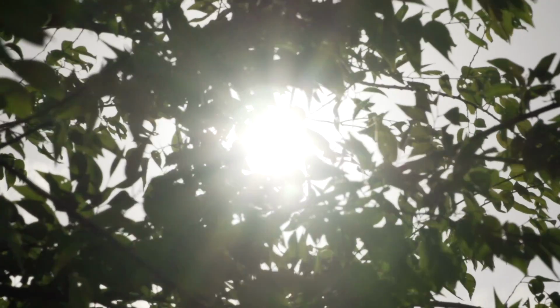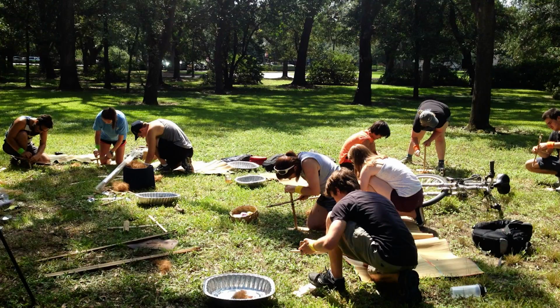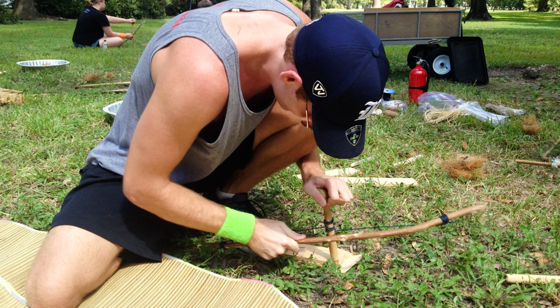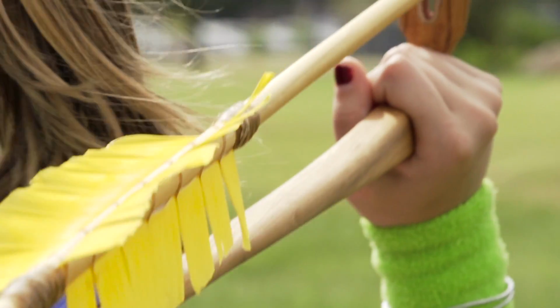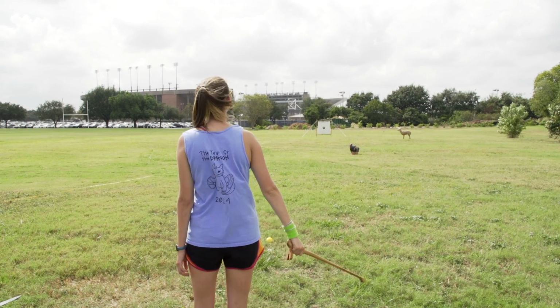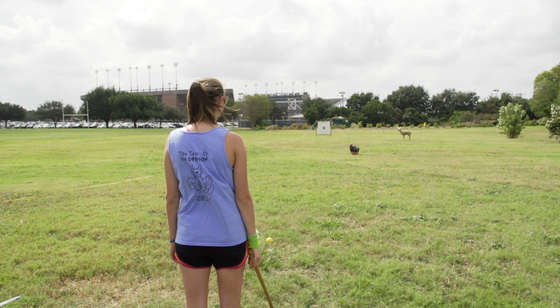One of the most eye-opening experiments that we did was the fire making lesson, where we had to create fire, which is very, very difficult. I think one thing I've learned is I'm not sure I would actually survive in the Stone Age because I'm not the best at making weapons and I'm not very accurate at shooting, but I think it's a really great way to broaden just my experience at Rice and just learn a bunch of different things.